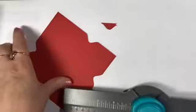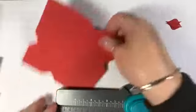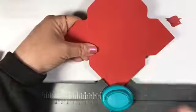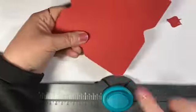Oh, I wanted to do one other thing. On the back of this is another punch that will round off the corner. So let me get that in there. There we go.